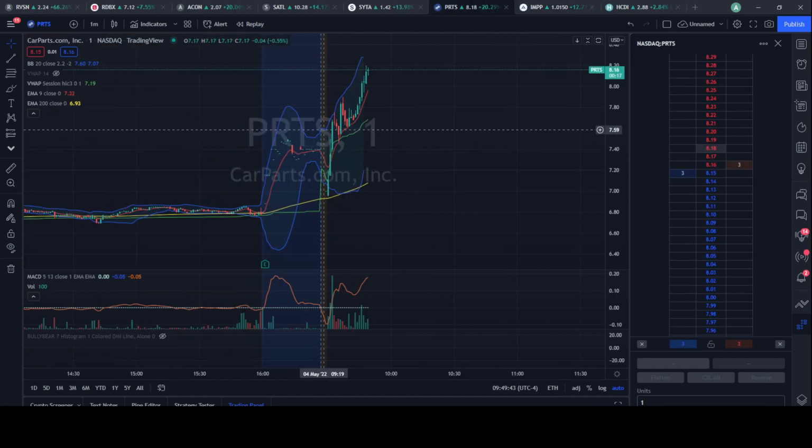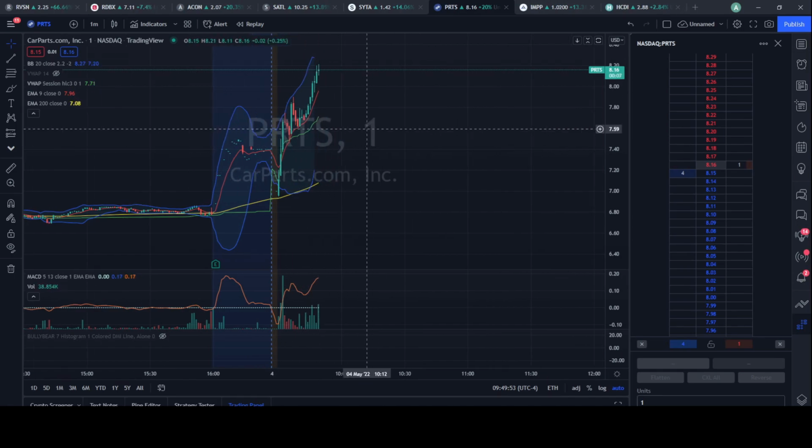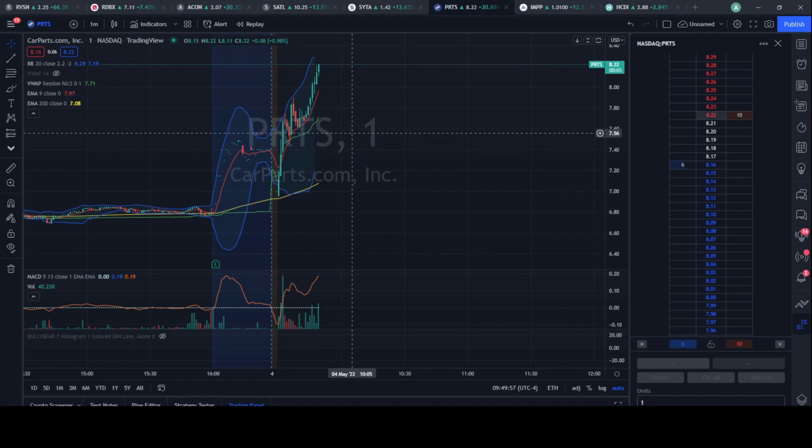PRTS is just killing me because it is following this 9 EMA really nicely. The volume is a little sporadic, but it's still pretty good. I do think this is going to top out and come down, though. I don't think it's going to be one of those ones that runs up to $10 for no reason. So that's mostly why I've stayed away from it so far.